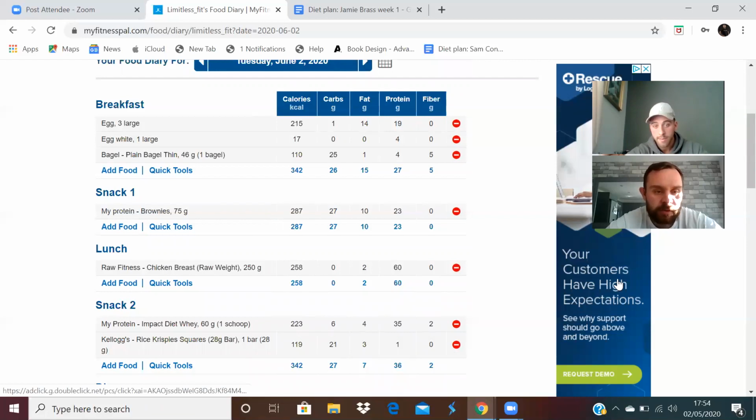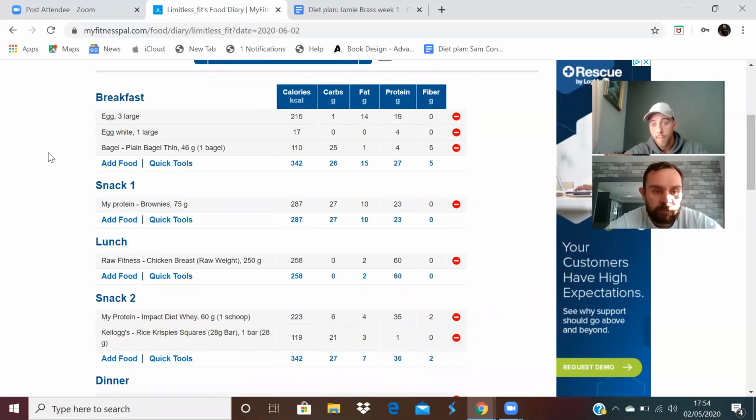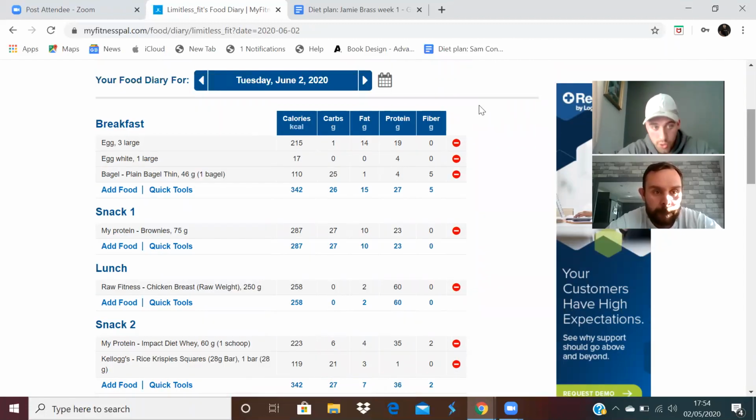You can do lean pork, lean beef, tuna, white fish, steak even. You can change your breakfast for the pancakes. I'll tell you what, we'll do that now. Let me show you how easy it is to do that, and I'll show you how you're going to alter it to hit those numbers. So what do you have with the pancakes normally? I've been having bananas on top of them.